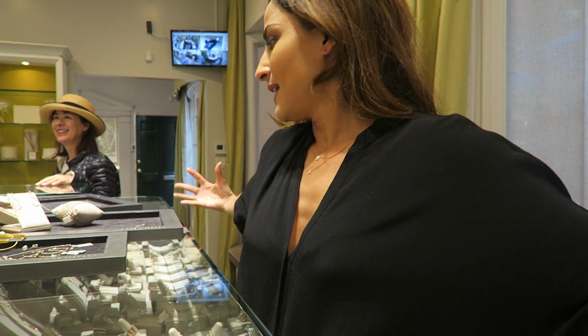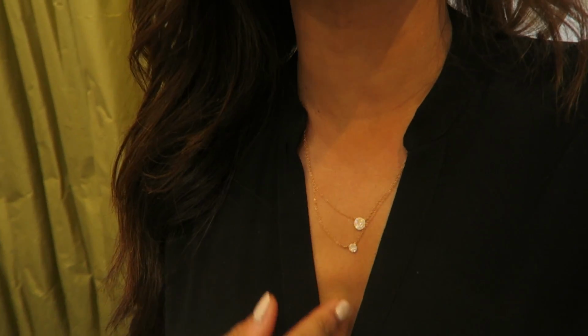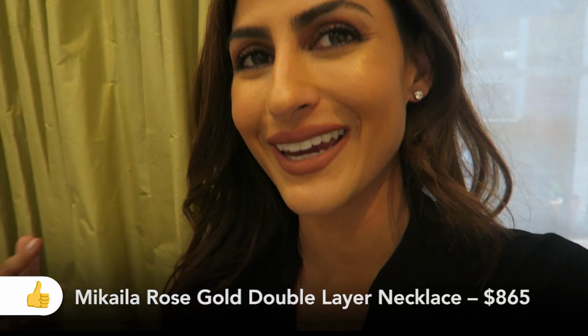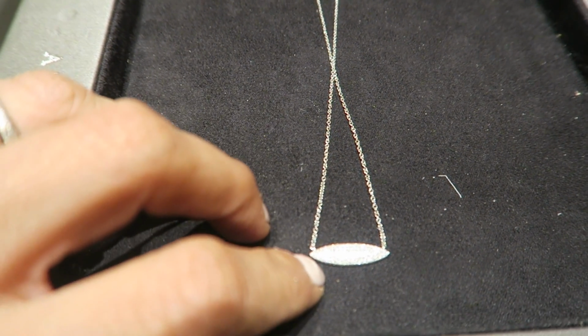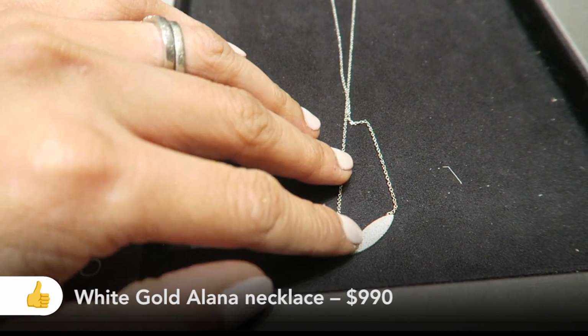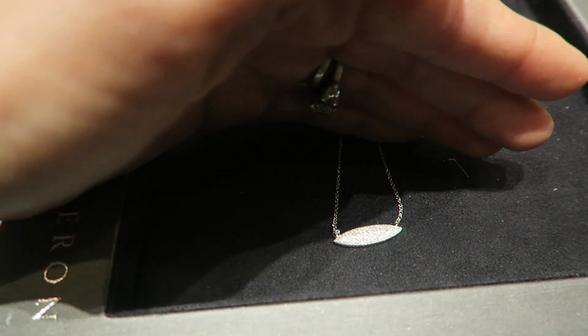So funny because I was interviewing. And then I'll let you guys know what I decided. These are my top 5. This one I'm wearing right now, which is the double disc, which I love because again, I like layering, and this comes pre-layered. So this is number 2, which is the white gold pendant, and this is an Anne original, correct? Beautiful. Love it. Look at that.